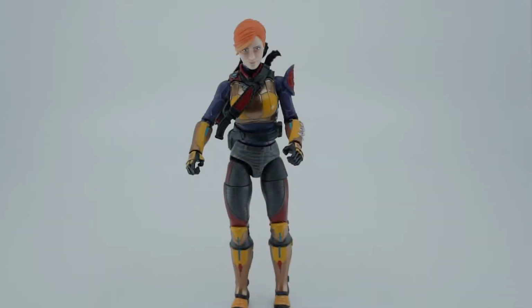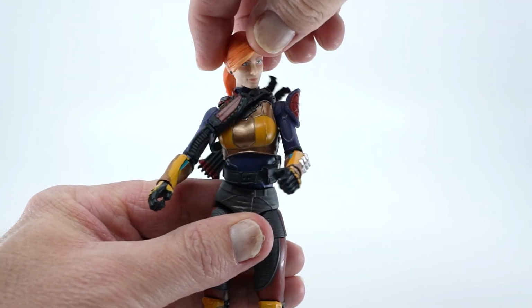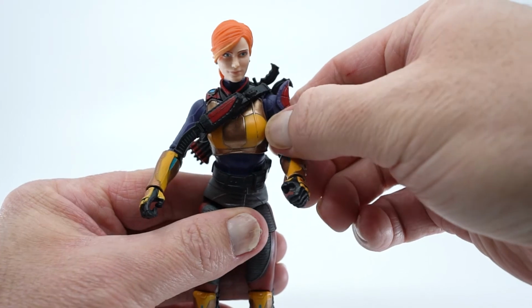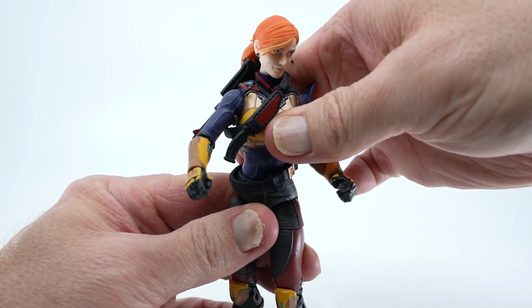Now that we've gone over the details, let's take a look at how posable the figure is. The head is on a ball joint, giving a good left to right and up and down movement. She also has good movement at the chest, giving her a bit of side-to-side movement and a bit of an ab crunch. She can also turn at the waist. It's not a lot, but she can.